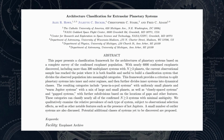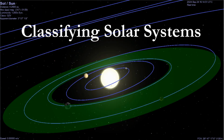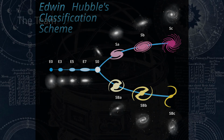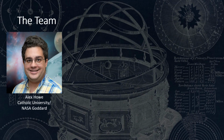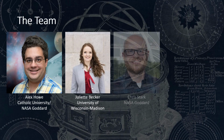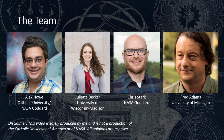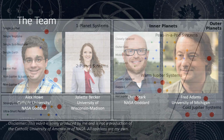I wanted to know if we could classify solar systems the same way we do stars and planets and galaxies. If perhaps we could even organize all the chaos we see in the catalog of exoplanets into a single diagram as simple and elegant as Hubble's tuning fork. And so I, along with my colleagues Juliet Becker, Chris Stark, and Fred Adams, set out to do just that. And yes, we did fit everything into one chart.